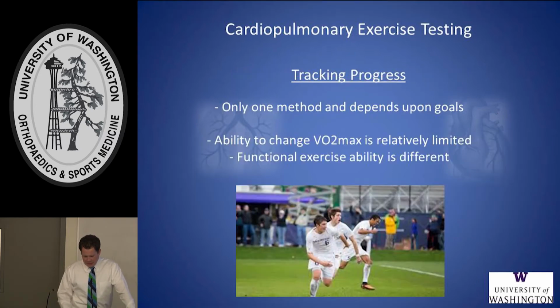The last thing to talk about, or a couple more things, is our tracking of our progress. This can be one method or one area in which we track progress. It is an interesting one because your ability to change your VO2 max is relatively limited compared to your ability to run farther or lose weight or lift more weight. It's probably only about a 15% increase in your VO2 max, just based on your genetics and your ability to change that.